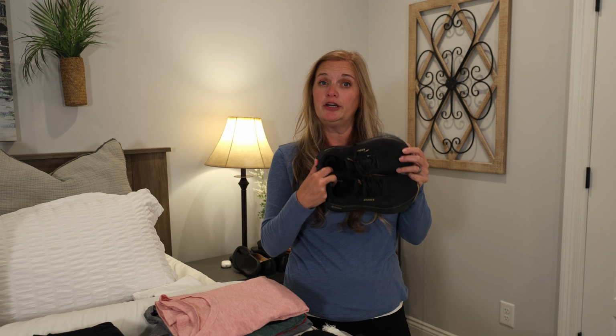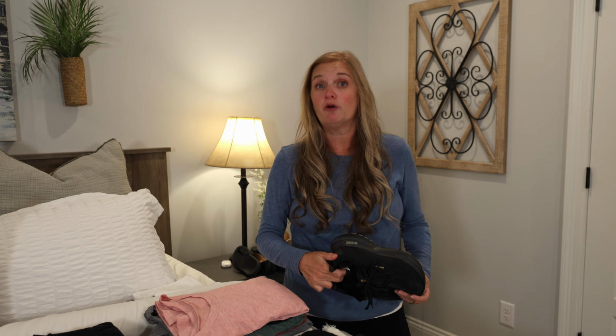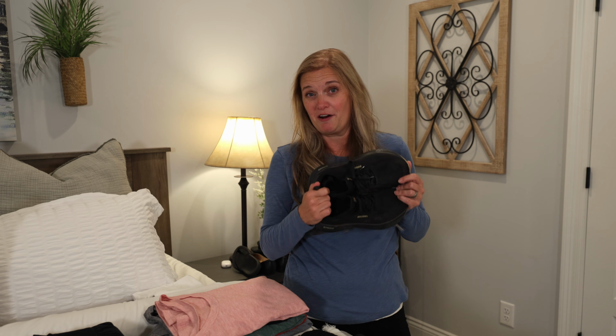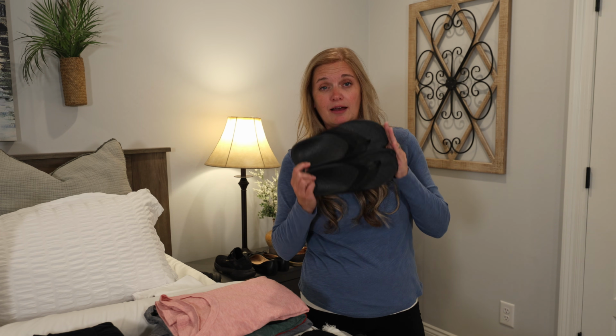You just want a good foot covering, something that's got good grip on it. Also, me and Jason go to the gym, so these are my gym shoes. So definitely you want to bring a pair of sneakers with you. And I'm one of those weirdos that wears flip-flops year round. Even Alaska, I wear flip-flops.